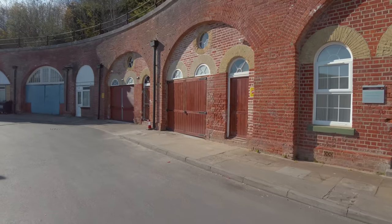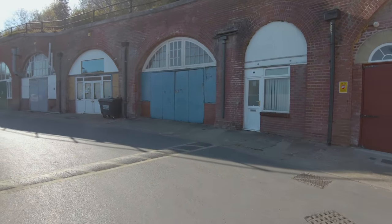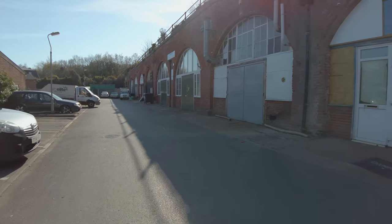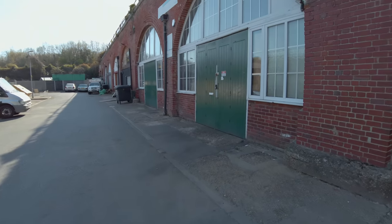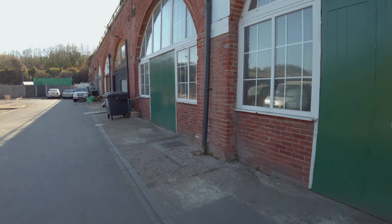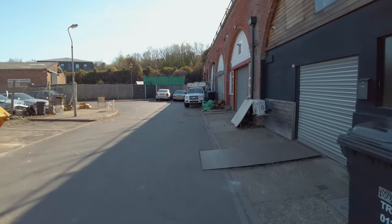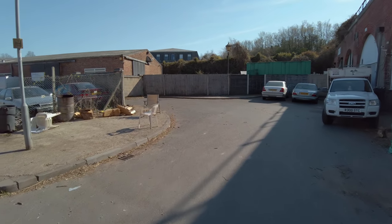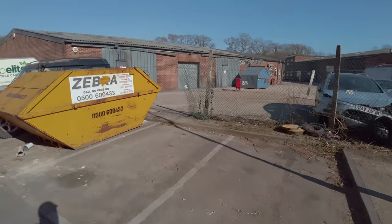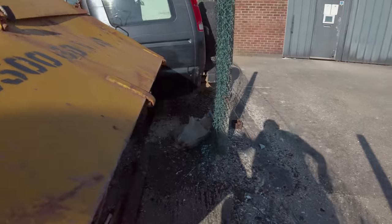So, done out quite nicely, these, haven't they? Little shops and offices to rent. Oh, can we go round or not? Probably not. Hope so. Oh no, there's a bloody wall. Oh, hang on. Can we go through here? Save time. Does it come out or am I going to get trapped again?